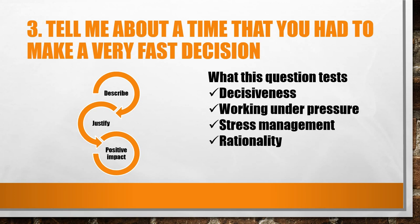You don't want to talk about a time you made the wrong decision very fast and talk very negatively about how it wasn't your fault and you were forced into it or anything like that. That's going to be the sort of keywords that are going to score you lower. And so really what this question is testing is decisiveness.